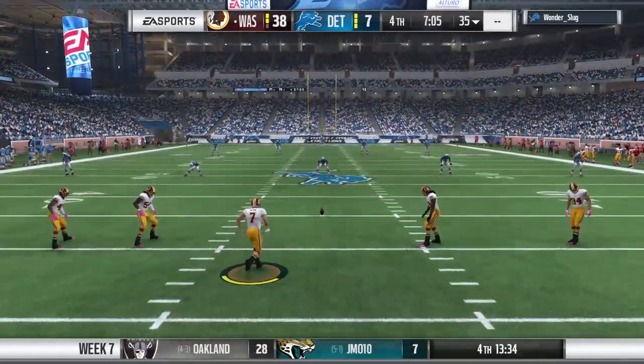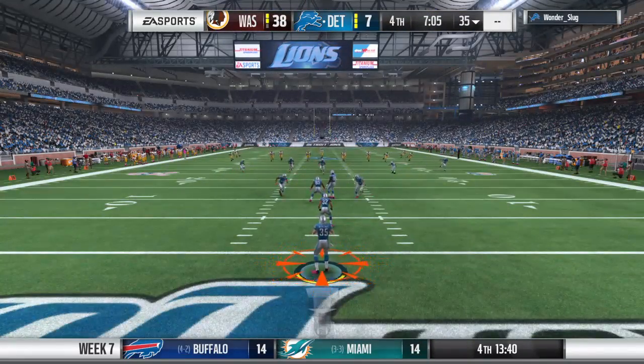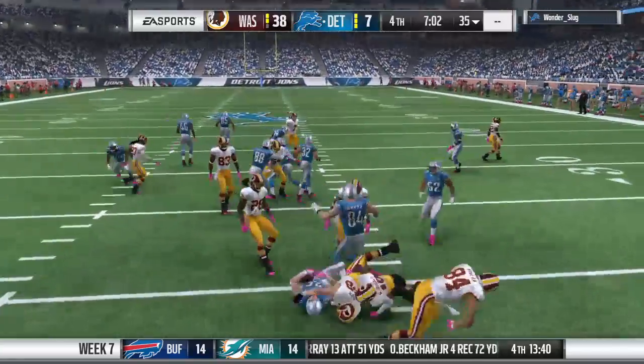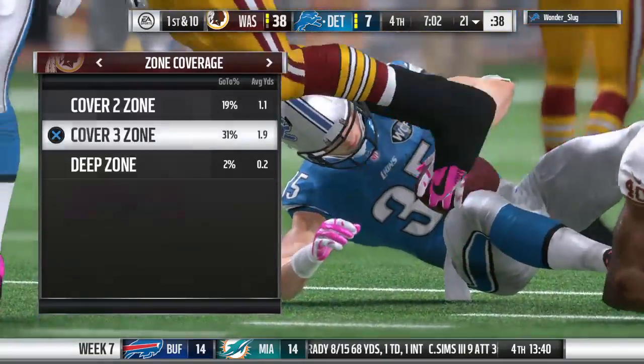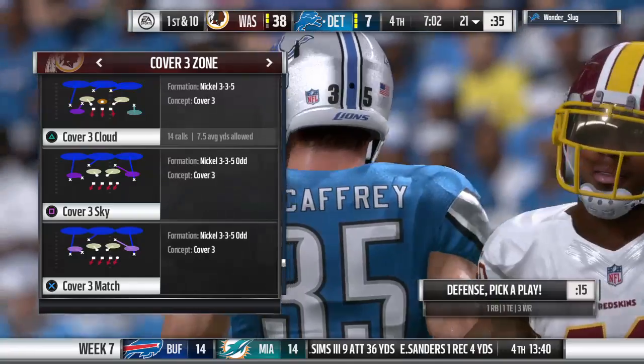Here's the Redskins now as their kick unit will send this one away. This is fielded a couple yards deep. And he's able to get it across the 20, but not by much, as he's marked down at the 21-yard line. The Lions offense, they get ready to head back onto the field.